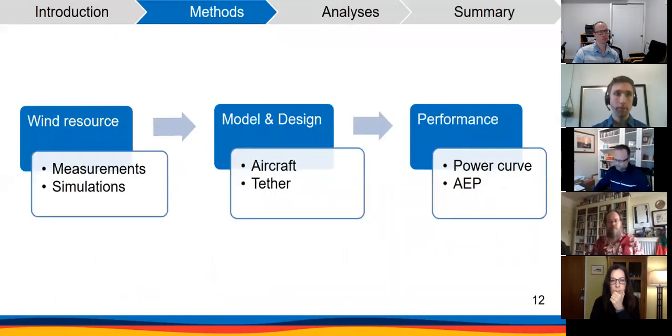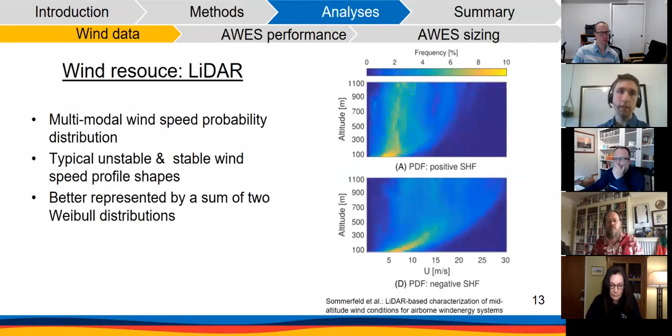To recap, I used measurements and simulation to derive a more detailed wind resource definition, or to gather more information about the wind resource, and used a dynamic aerodynamic AWES model. And then now I'm going to talk about the results in terms of AEP and power curve. But before this, I'm going to briefly summarize some of the wind results I found.